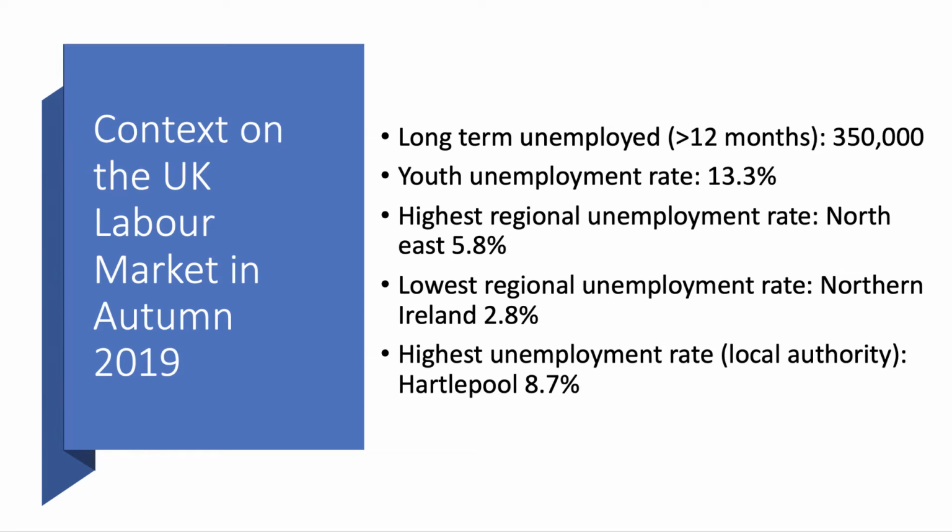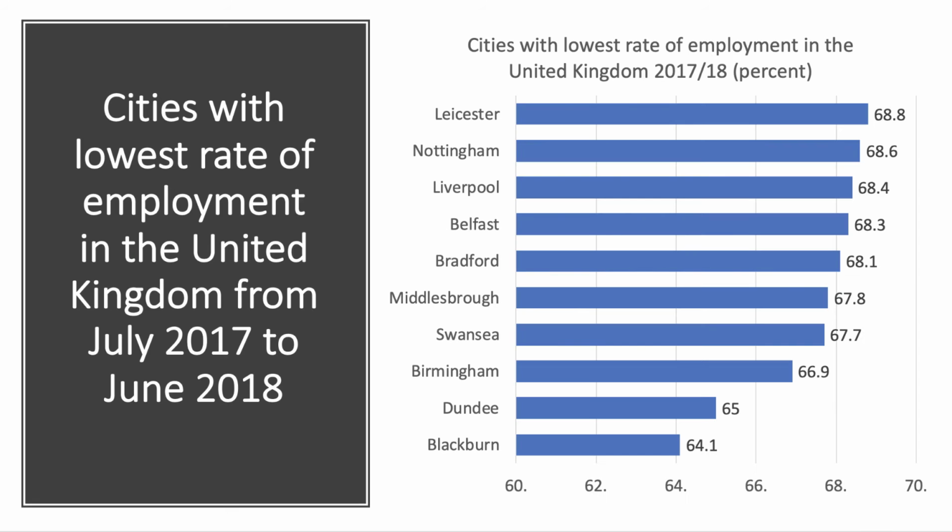The North East has the highest regional unemployment rate, 5.8%. Northern Ireland actually has the lowest current figure, 2.8%. A cluster of regions at around 3%, Northern Ireland at 2.8%. If you look at the highest unemployment rate locally by local authority, that's Hartlepool in the North East, 8.7%.